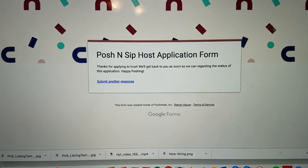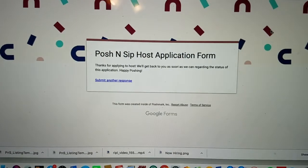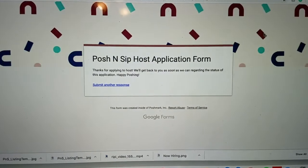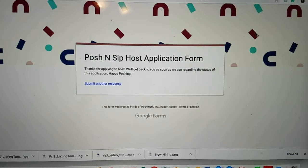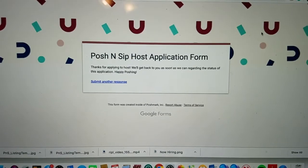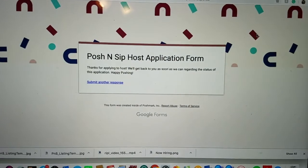What I found interesting is that you have to have an Eventbrite or a Facebook event before you fill out this application. So if you're having an event and you don't actually end up getting the swag, you're going to have a Posh and Sip without any of the Poshmark related material, which isn't bad, but I just find it odd that you may or may not get material for it. So that's just something in terms of the order of this application that I found interesting.